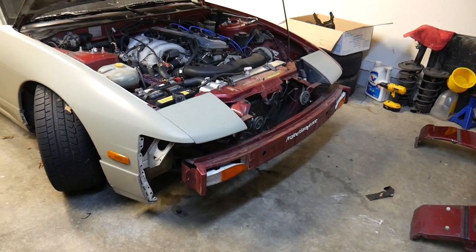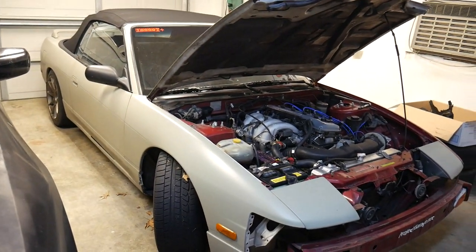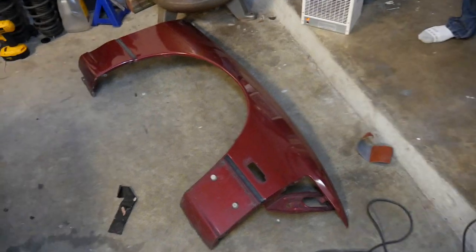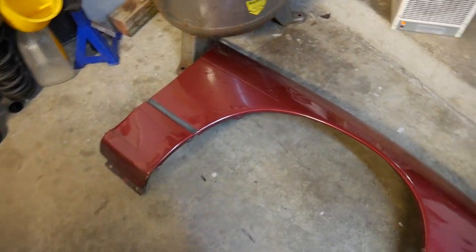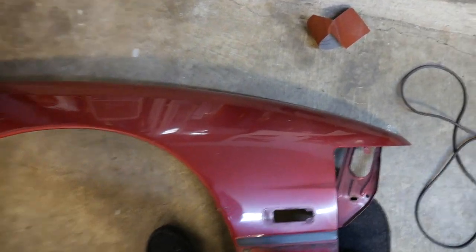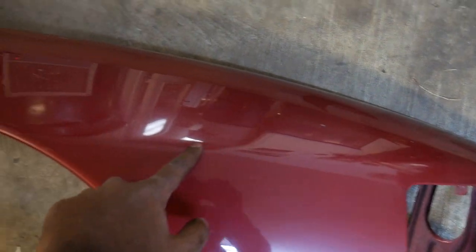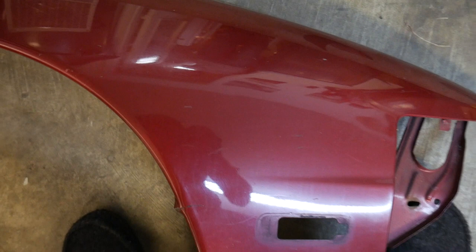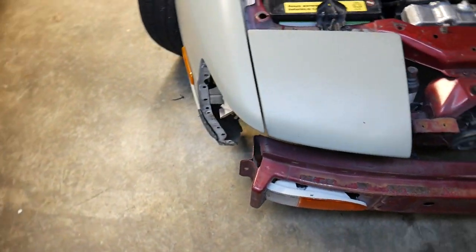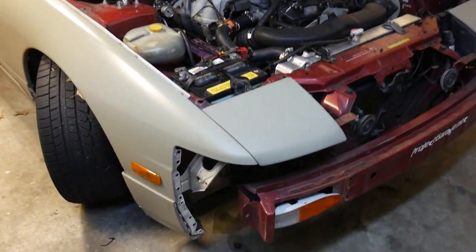All right, I got the bumper off. I'm gonna continue the snow getting ready thing. These are my old crappy fenders that are all messed up. So what I'm gonna do is cut it right here and then put it on so that, I don't know, it looks cooler and this doesn't just flap around in the wind without having a front bumper on. So we'll see how that goes.